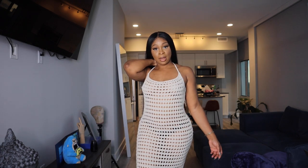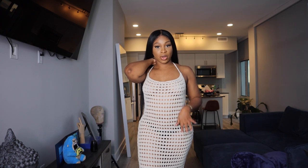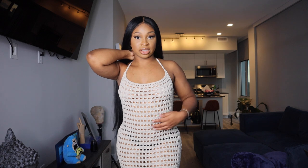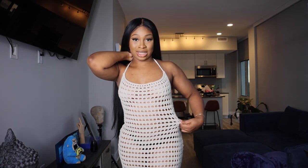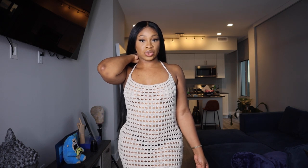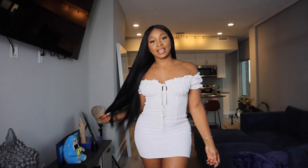This is another maxi dress from PrettyLittleThing. I would say it's cute, it's very comfortable given the whole summer beach look. But it's just that their sizing can stretch out really easily, as you can see. Especially if you get in water, it probably will stretch out and just distress, distress, distress.